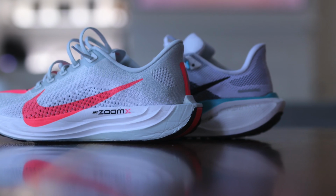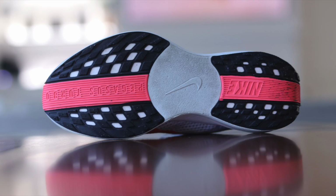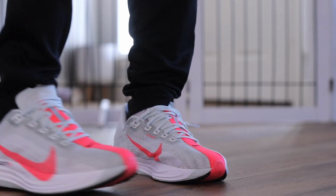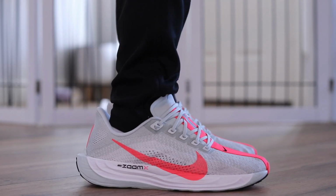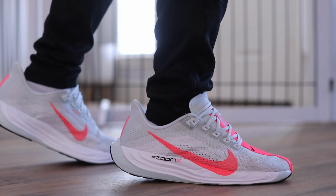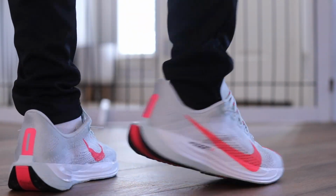The Pegasus Plus though just features Zoom X in the entire midsole. It doesn't have any sort of plates or anything like that, which is honestly something I personally like from a casual perspective. It's not needed for me just walking around. I casually run, but not anything too seriously. But the Zoom X in the midsole is very nice. It's soft, it's very comfortable. I will say though that there is not as much in the forefoot as I would have liked. I wish it was just a little bit of a higher stack in the forefoot.